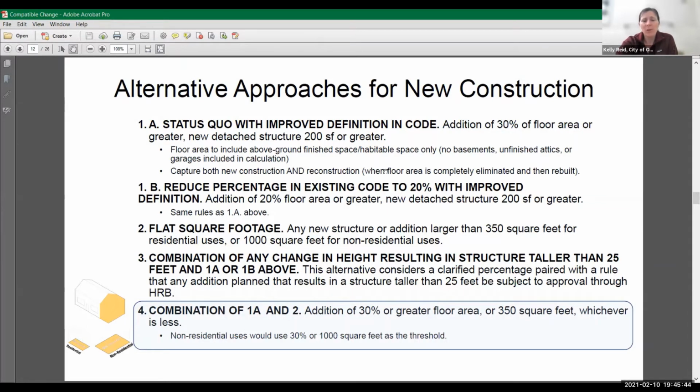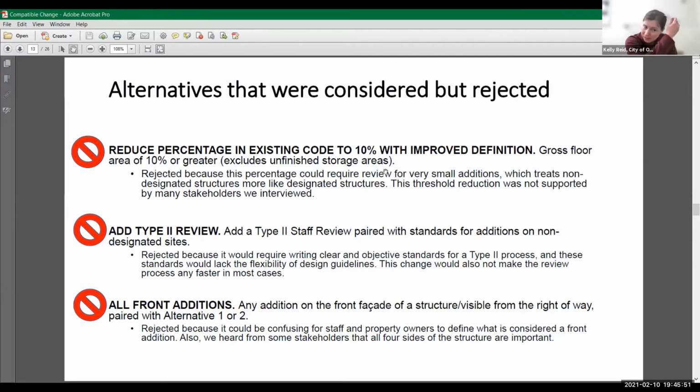So those are our 5 alternatives. We considered some other ones that didn't make the cut, and those are reducing the percentage in the existing code to 10%. We rejected that because that could require review for some very small additions, especially on very small structures. And that gets into the realm of treating non-designated structures more like designated structures. And what we heard from a lot of folks that we interviewed was that would be a little bit too burdensome.